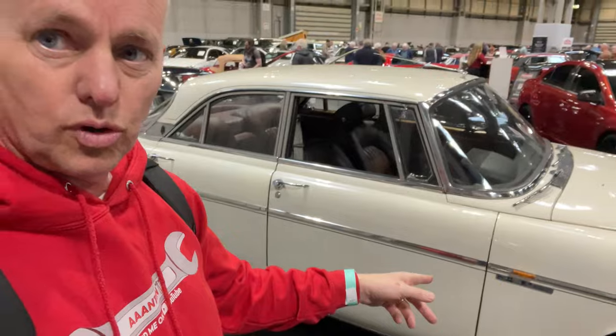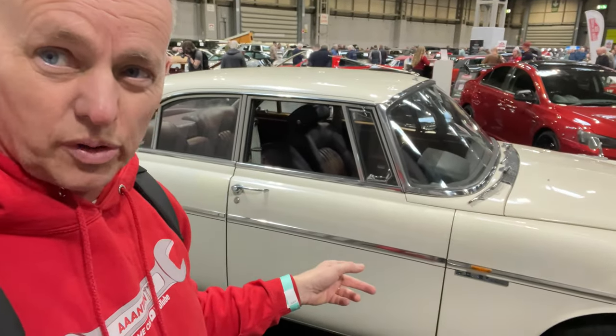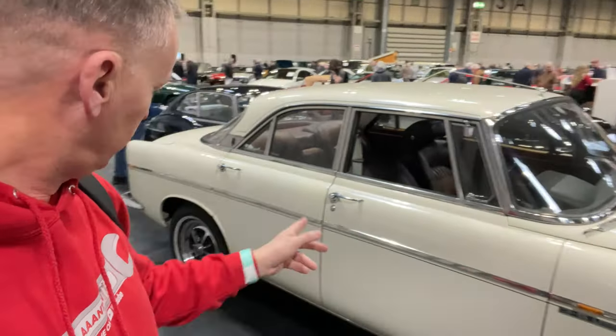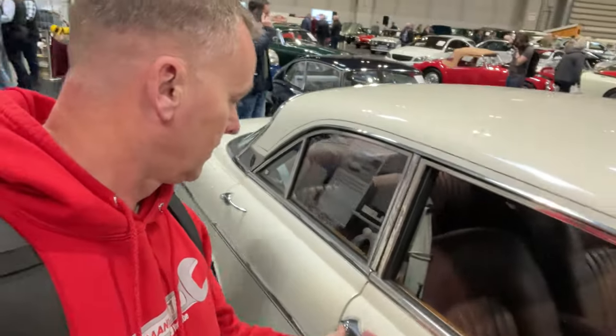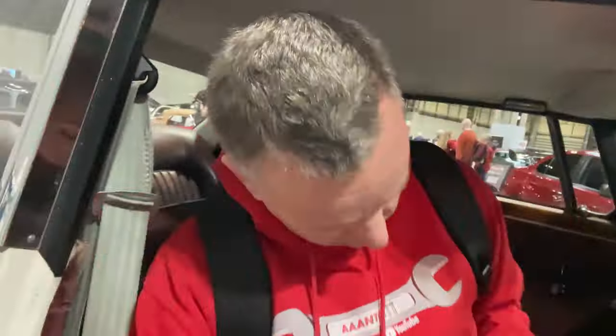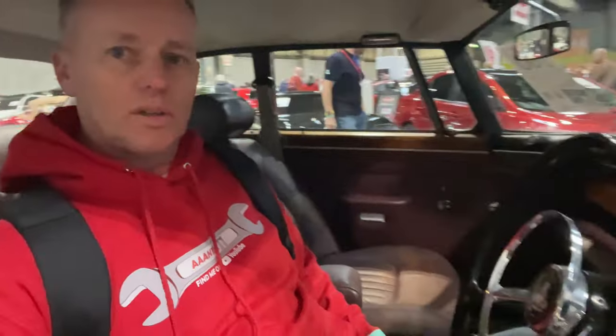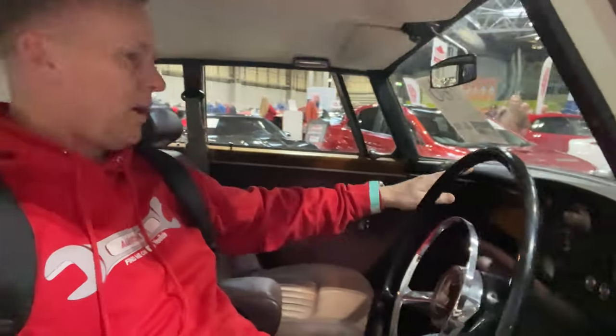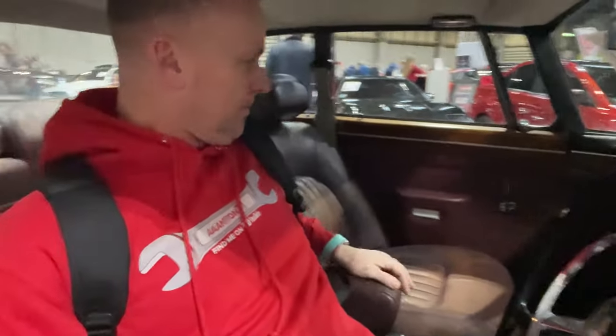Now, 3.5 litre Rover. Chap across the road had one of these. I remember it when I was a kid, and they crashed, a bit fatal. But it was one of these big beauties. Look at that. Leather. Oh, it's like getting in an armchair. Oh, the smell in here. It smells like a museum. Oh, it's just beautiful. The space in here, the way the dashboard rounds off. How they used to drive. They don't make cars like this, thank God.